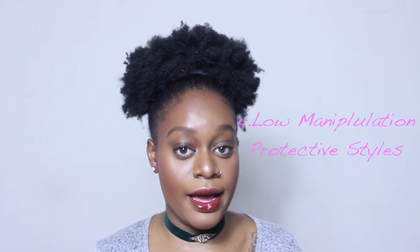Number 4 is low manipulation style. What is a low manipulation style? A low manipulation style is a style where, well, 2 things. 1, you're not twisting and retwisting your hair throughout the week. So if I twist my hair on Saturday, I will try not to twist it again until the next Saturday. If your hair doesn't keep its texture throughout the week, then okay, you can do it maybe on a Wednesday in the middle of the week. But depending on your hair type, if it's like 4C, the more you put your hands in your hair, the more strands will come out. So you don't want to continue to keep putting your hands in your hair and getting that shedding.